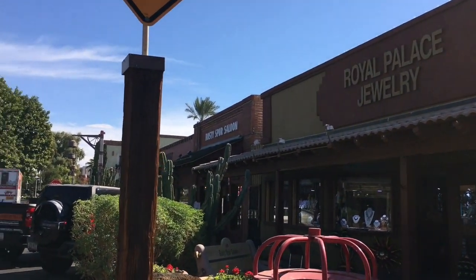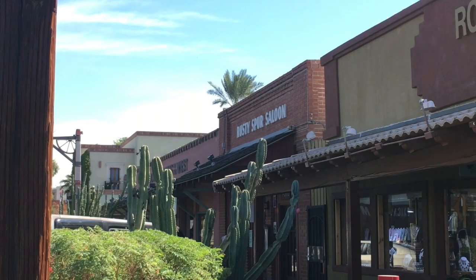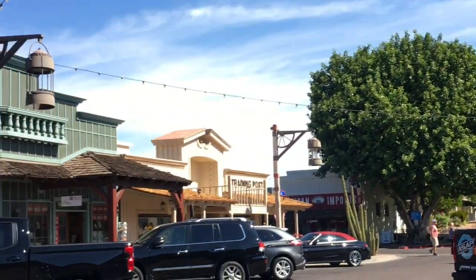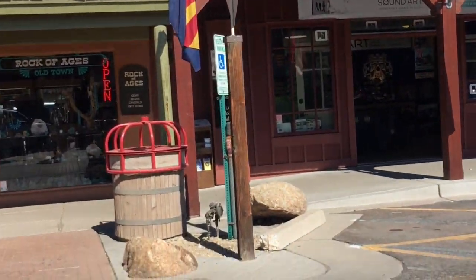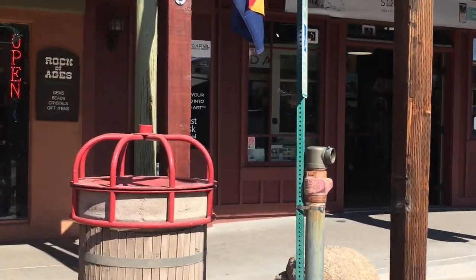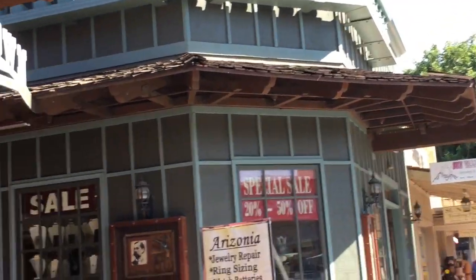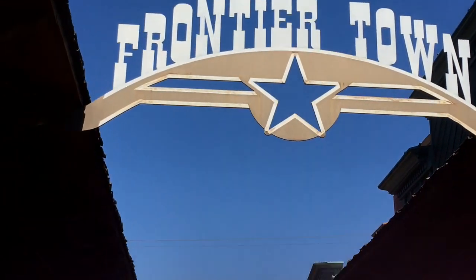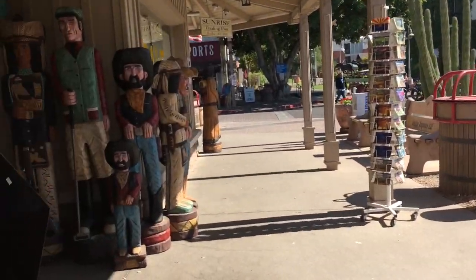So, Rusty Spur Saloon right there was Scottsdale's original bank a long time ago. And now it's a bar, a really fun one, by the way. They have a band that plays. Everybody gets dancing. This cute little area here. And Nona, yum, yum, yum. I'll take a picture with these guys. Just don't touch them.